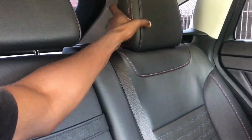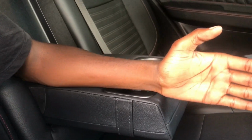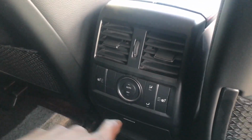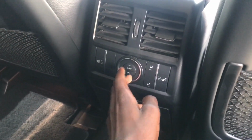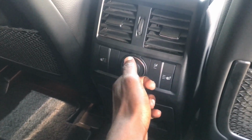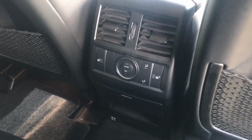Otherwise, leather seats at the back as well, very nice stitching, a center console for your rear passengers with cup holders over here. You can also rest your arm, and it has a very comfortable and raised position. The rear seats are also heated. You can see them over here with these controls, and we also have the climate. Is it really climate control? Nah, this is for the seats, it's not for the climate.